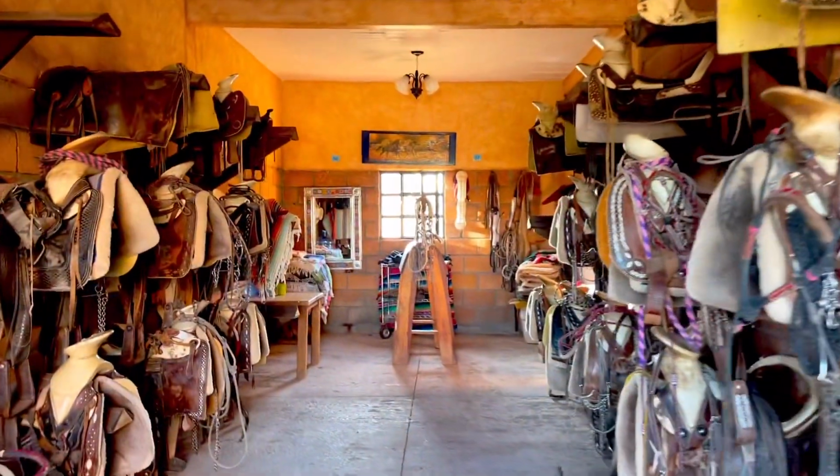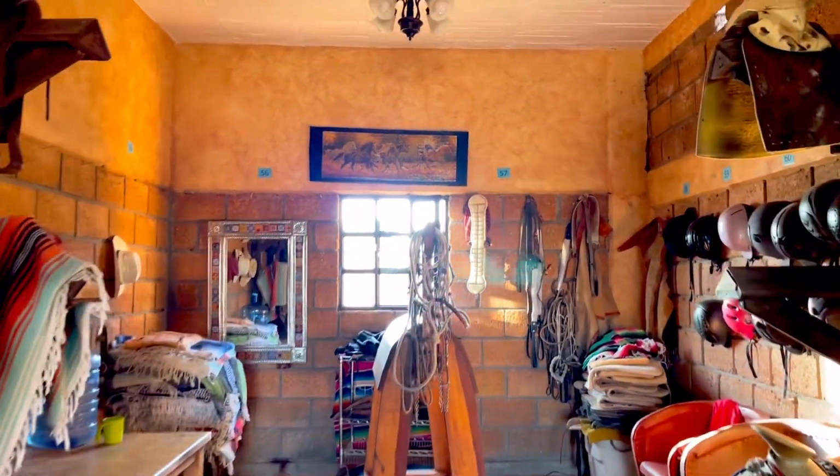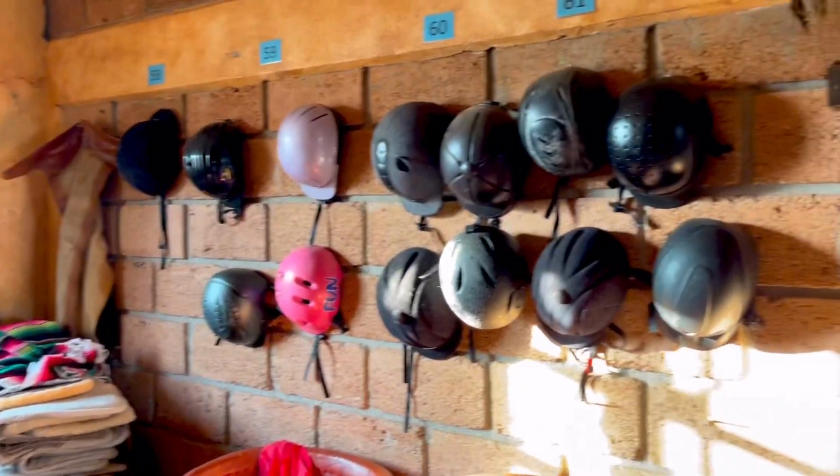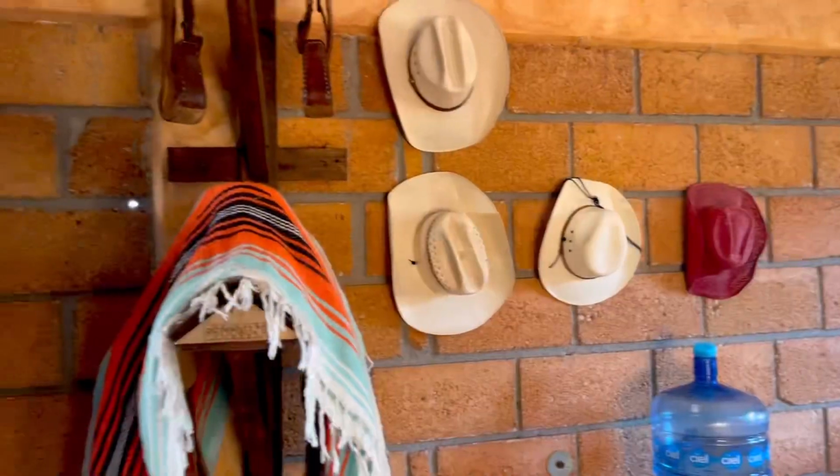Next, we're gonna take a peek into the tack room, which is amazing. As you can see, I love all the saddles. I love the decor that they have in here. They have helmets you can borrow or you can bring your own gear as well. Really cool to see all the hats hung up.